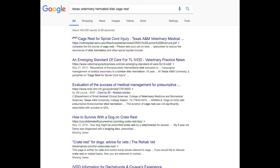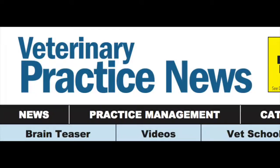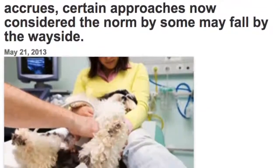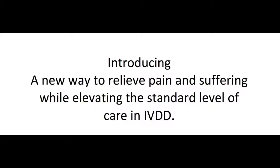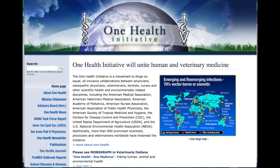In fact, if you Google it, you'll find Texas A&M is at the forefront of non-invasive means of treating IVDD. Veterinary Practice News also mentions it. The field is emerging and things that we consider now the norm are going by the wayside. Intervertebral disc disease is underrepresented and undertreated with electromagnetic field therapy. NICE Therapeutics were designed by vets, for vets, and hopefully someday for MDs as part of the One Health initiative, trying to unite human and veterinary medicine.